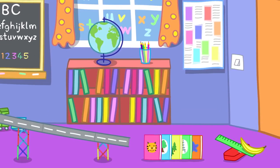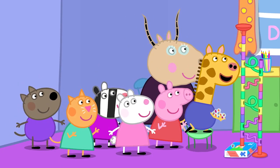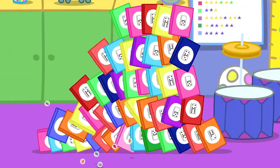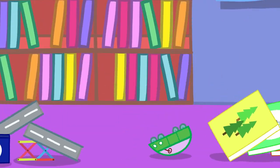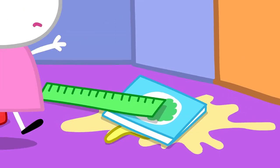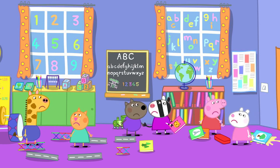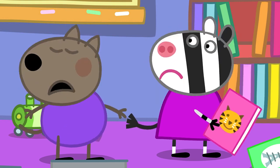So now, it's time to make everything tumble down again. Ready, steady, go! Yay! Oh no! Phew! Oh! The tumble-down track didn't tumble down very well at all. It just made a mess. And not a fun one.